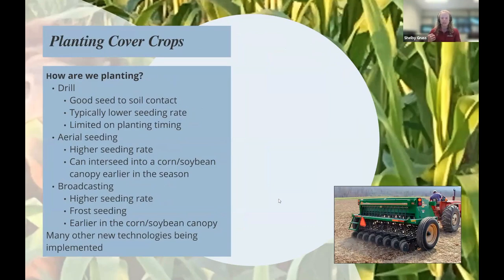How are we planting? No-till drill is a great opportunity. That's going to ensure that we have good seed to soil contact for good establishment. We typically need a lower seeding rate in comparison to our other two options on the slides. But there's generally a limited time frame that we can get these in the ground. So we have to be quick, especially if we're following a corn or soybean harvest.